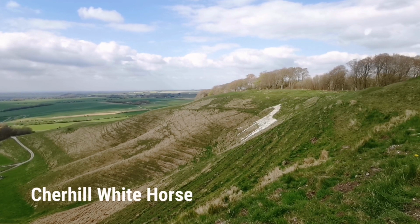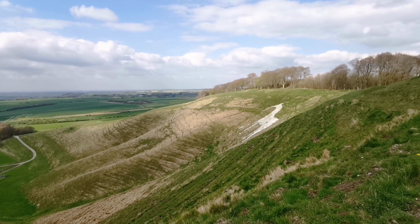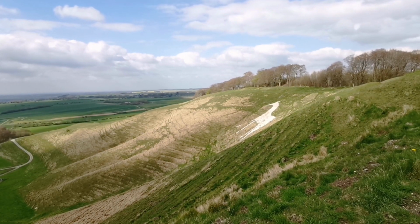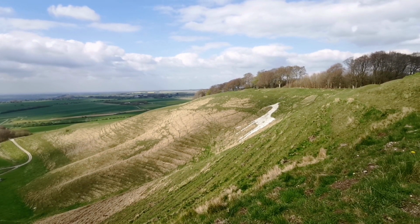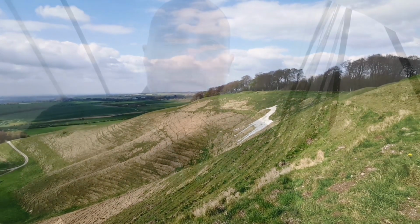Cherhill White Horse, and this horse was cut under the direction of Dr. Alsop of Calne, also known as the Mad Doctor, who shouted instructions over a megaphone from the main road in 1780. It's situated under an ancient earthwork called Oldbury Castle, the ramparts of which I've just walked round. It's not linked to any previous hill figures, and its eye, 4 feet across, was once filled with upturned bottles which sparkled in the sunlight.